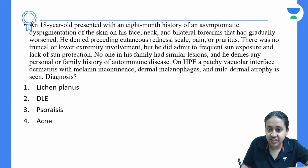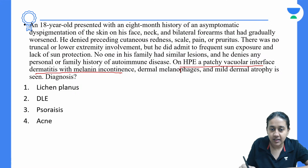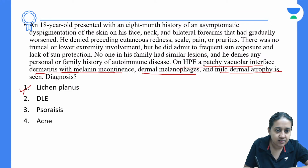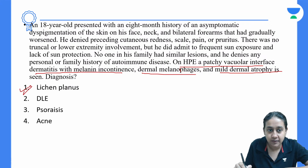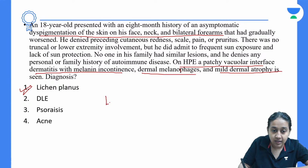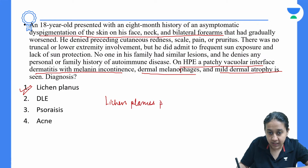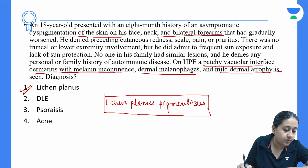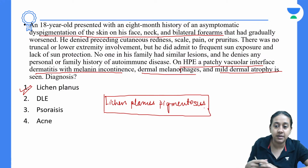The presence of patchy vacuolar interface dermatitis with melanin incontinence, dermal melanophages, and dermal atrophy, all these suggest the diagnosis of lichen planus. Plus, the question says that the patient has dyspigmentation of the skin of the face. This is a variety of lichen planus which is known as lichen planus pigmentosus. Lichen planus pigmentosus is the name of this condition.